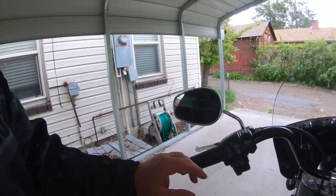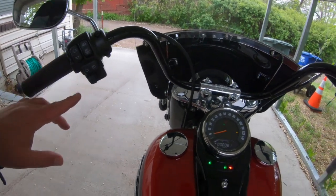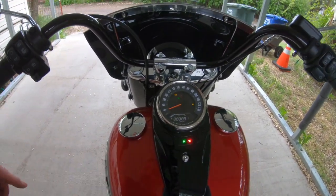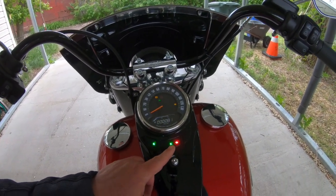Now, while I'm talking about the convenience and the features of this bike, I wanted to talk about these forward controls. I'm coming from a Yamaha, which had some different features, didn't have these features. And this is one of my favorite ones right here. These are self-canceling turn signals. So when you turn the turn signal on, it lets you know which one is on by flashing here. It also has a neutral indicator here.